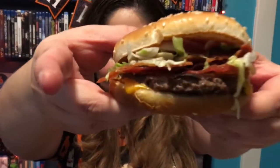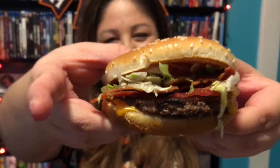But for the price, you can't beat it, so it's a good deal. For $6, the combo, can't go wrong. It's getting a little messy. That was a big onion there.